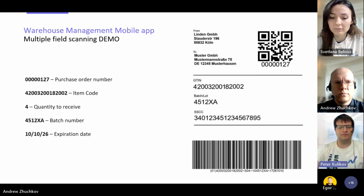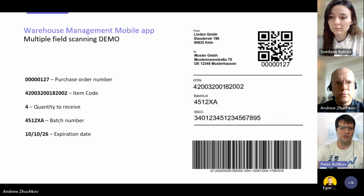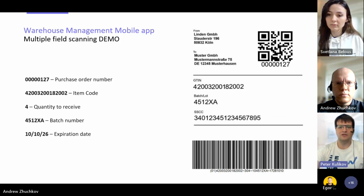And on this slide, you can see a possible kind of shipment label. The QR code contains the purchase order number, and the code 128 contains information about the receiving items, including such information as item code, quantity to receive, batch number, and also expiration date. I've printed exactly this label and I will use it for the demo, which I'm about to start.